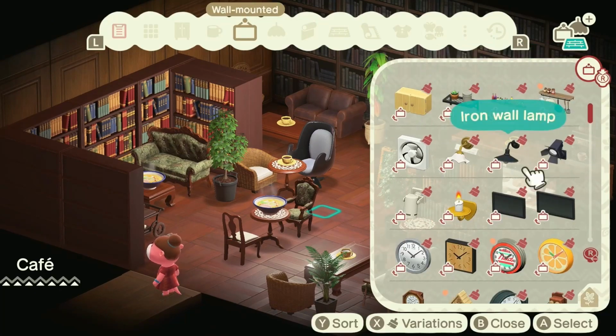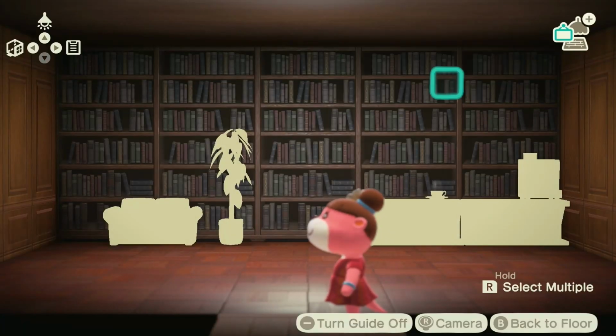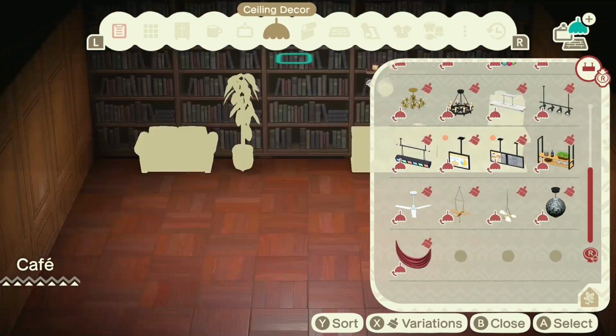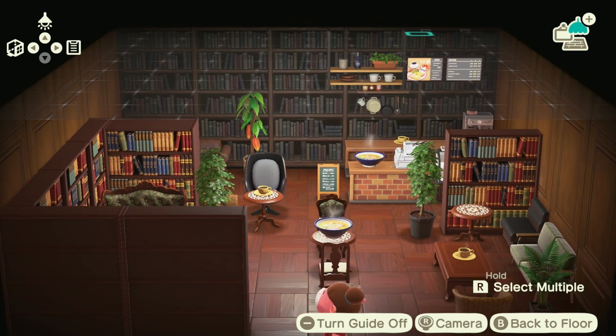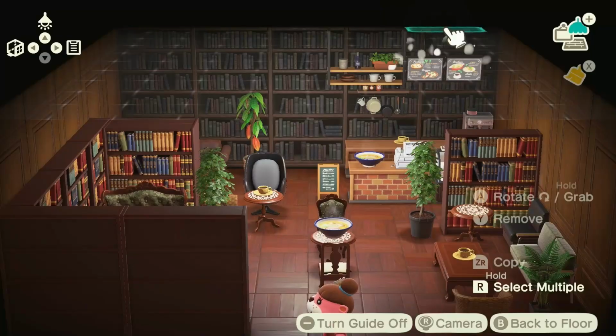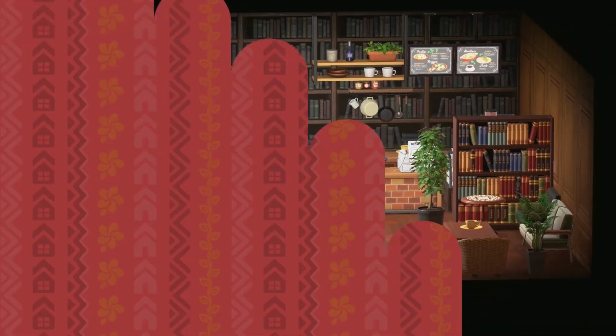And then I'm searching everywhere for those little TVs that you can hang on the wall that show the menu, only to realize that they are not wall mounted, they're ceiling mounted. So eventually I found one and I was able to customize it. And then I also added these cute little shelves with some coffee cups just to reinforce the idea of it being a little coffee shop. And then obviously I had to customize it to make it a little bit more fitting with the overall theme.